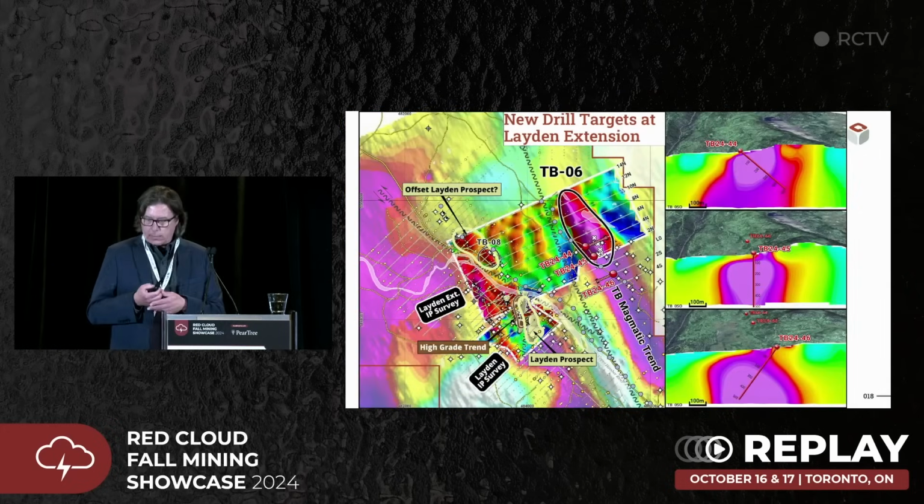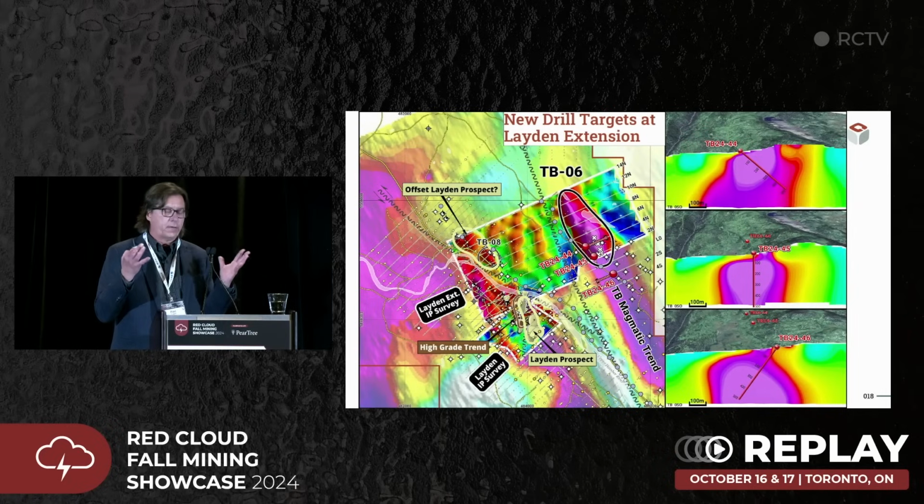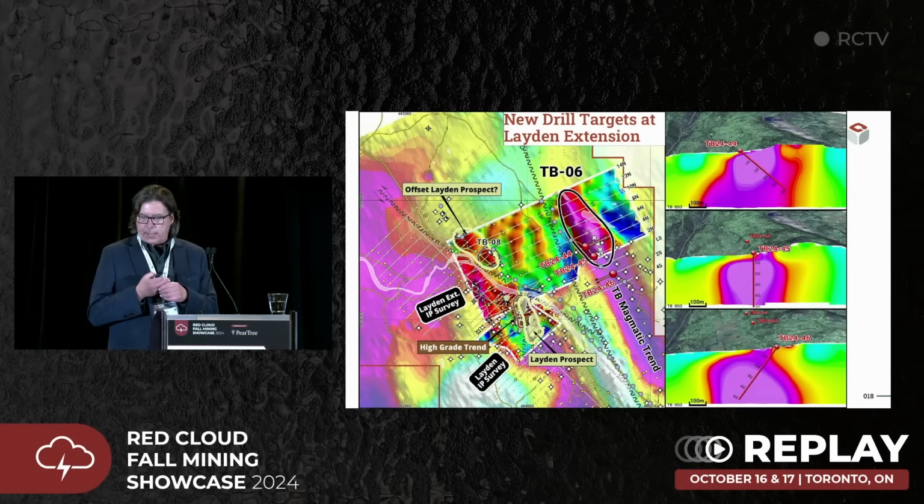Up at the Leyden extension area, we'd done a lot of drilling on Leyden, and really, as I mentioned, we've outlined the high-grade trend. But what was really compelling about Leyden is that it's surrounded or enveloped, if you will, by hundreds of meters of breccia, by nickel sulfide breccia that's cementing the rock that it's intruded. And so this became a very, very good geophysical target from an IP sense, from an induced polarization sense.